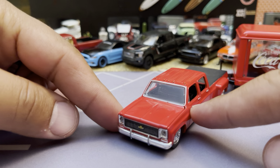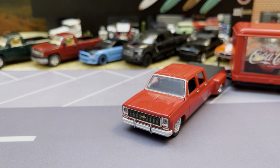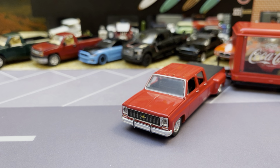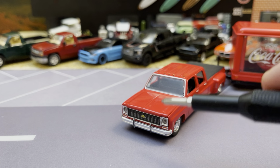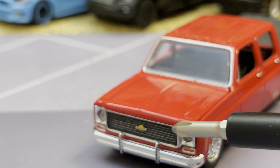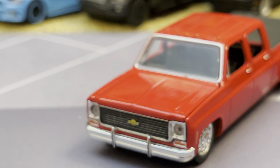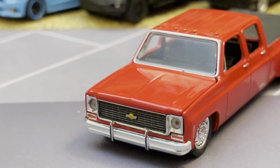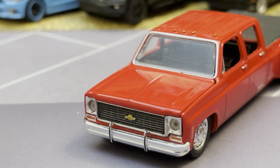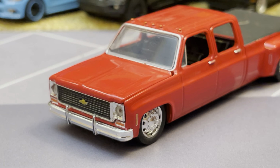I did switch out the grill. The grill on this one was smashed. It wasn't like smashed, but it was caved in. The trim around the grill had a flat spot, like something hit it. So I had a parts truck. I just swapped it out. Another '73 grill, so we're good there. A little bit more chrome. That one was painted silver, kind of like the chrome look. Kind of goes with the theme.